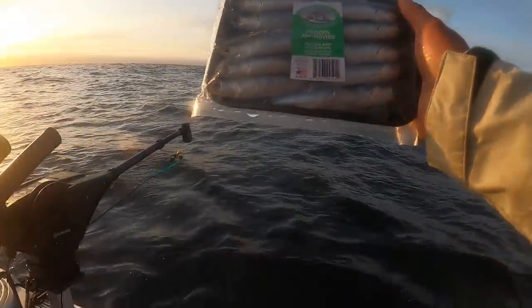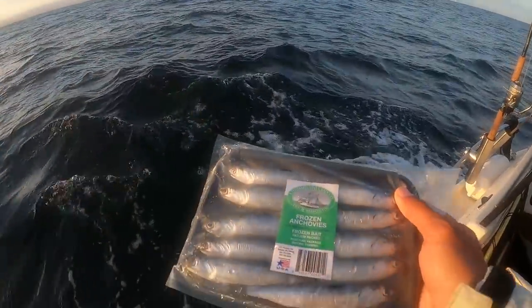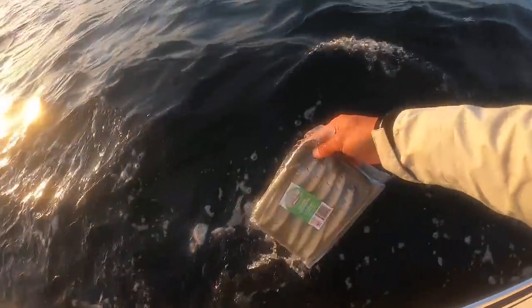Pretty much got to the spot now. Got my bait here. I'm gonna let it thaw off in the water. Just gonna dip it a couple times.